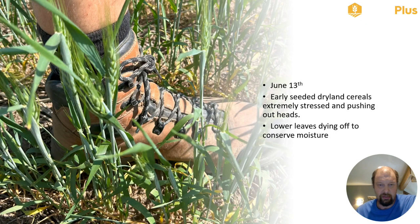Here's a picture of Ankle wheat. This was June 13th. Early seeded dryland cereals were extremely stressed and pushing out heads. Lower leaves were dying off to conserve moisture. At this time, a lot of these crops were also causing tillers to abort, and they were dropping off pretty rapidly.